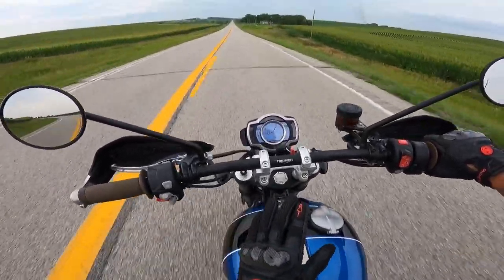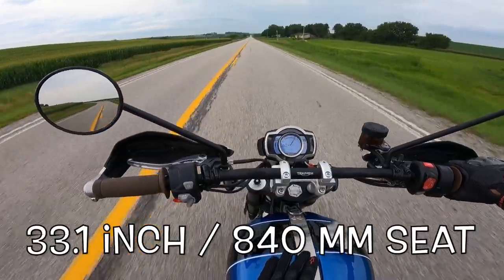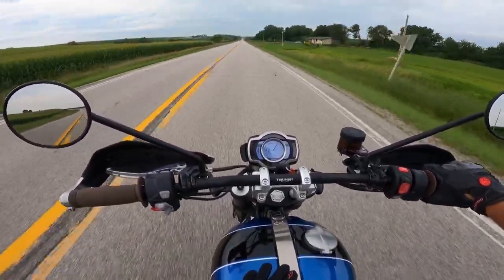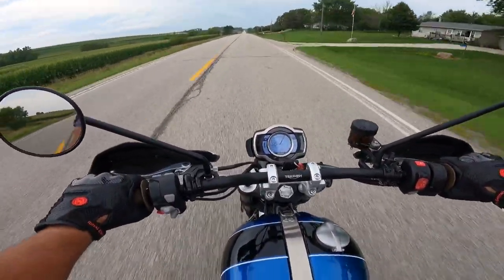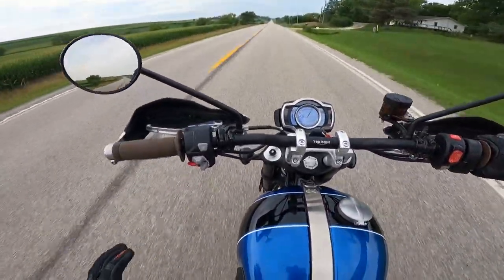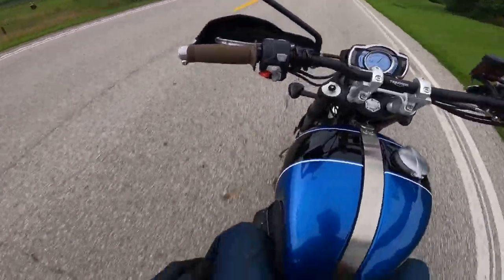Well, to the average person, this is going to seem like a tall motorcycle. 31.1 inch seat, 840 millimeters. You do have to throw your leg over to get on it. It's got loads of ground clearance. Sitting on it, I'm leaning forward slightly. My knees are running downhill from my hips. My heels are slightly behind my knees.